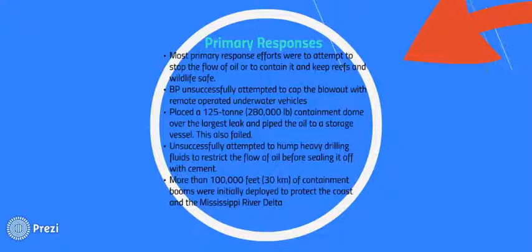And the first containment booms were put up within 24 hours, and about 100,000 feet were put up, and after that they put up more and more and more to contain it into one area and to protect the coasts and the Mississippi River.